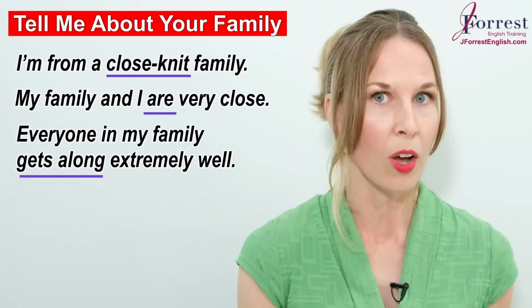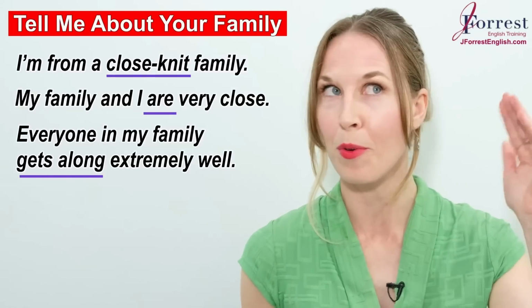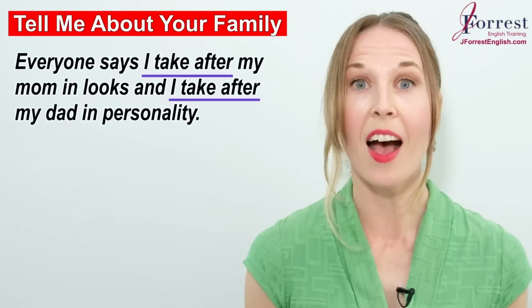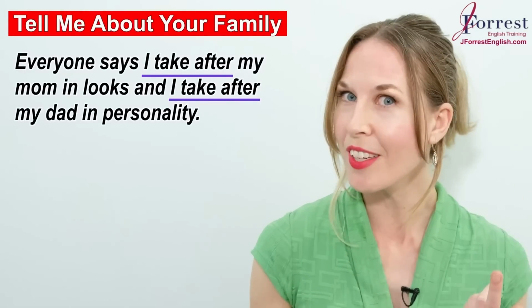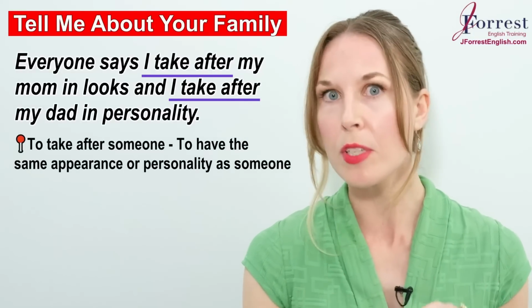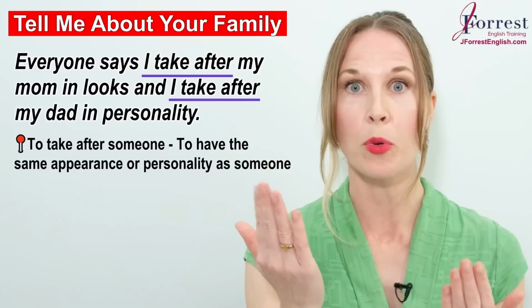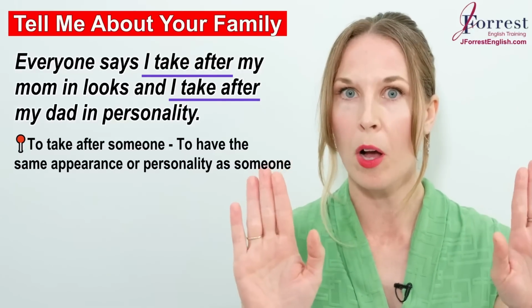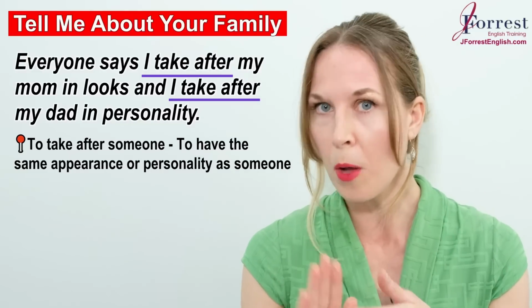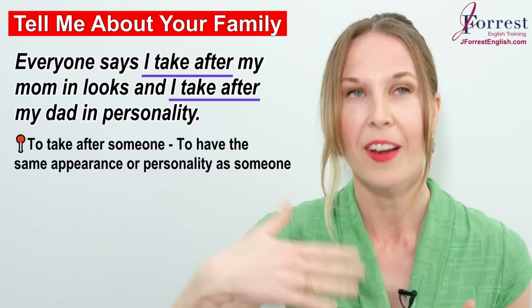Everyone gets along really well, or use "extremely well" to sound more advanced. Here's a great expression. Everyone says, "I take after my mom in looks, and I take after my dad in personality." When you take after someone, it means that you resemble them physically. So if you have a photo of you and your mom and people say, "Oh, I see the similarities," you take after your mom because your mom came first, and maybe your mom takes after your grandmother, etc.